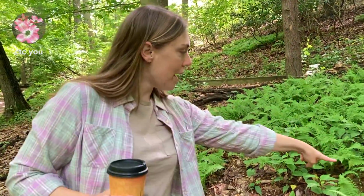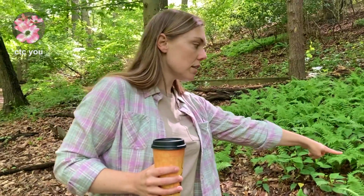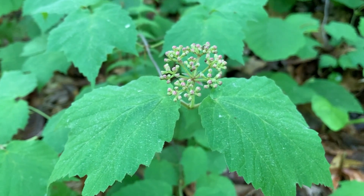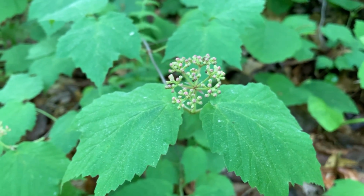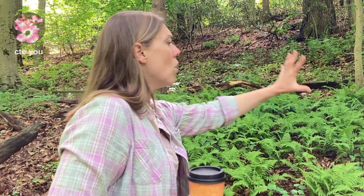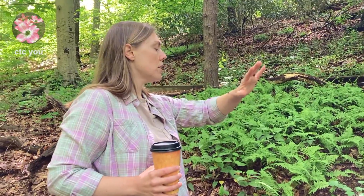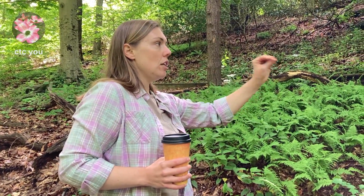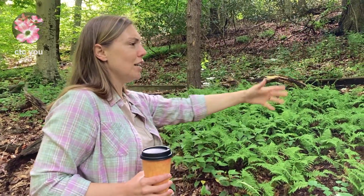So right back here, this looks like maple leaf viburnum to me. And it's about to bloom. Maple leaf viburnum is a spectacular native viburnum. Oh look, there's some more over here. Oh my gosh, y'all, this is a lovely, lovely plant. It turns in the fall. Oh my gosh. Okay, I totally missed.